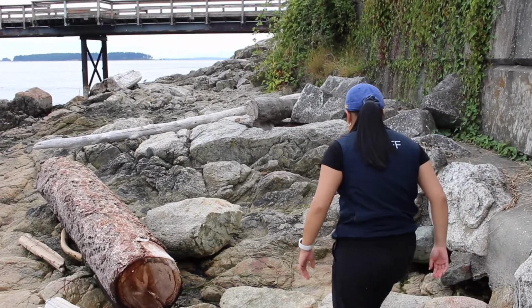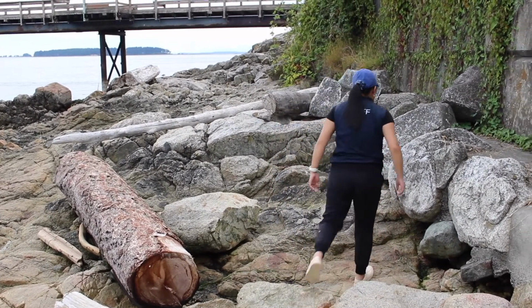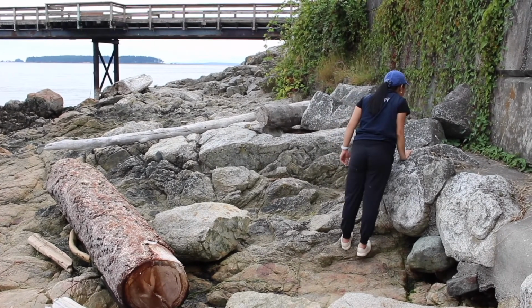After you're done beachcombing, it's a great idea to take 3 for the sea. If we all picked up 3 pieces of garbage from the beach, sidewalk, park, or anywhere, we'd make a huge difference on the health of the environment.